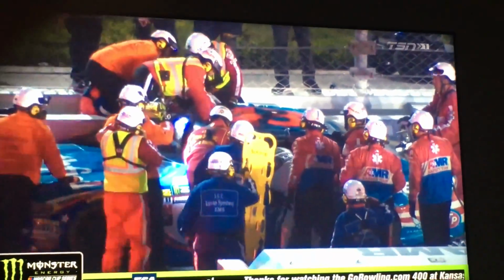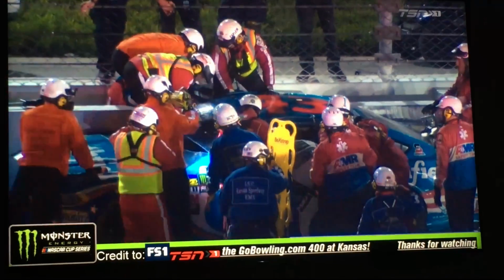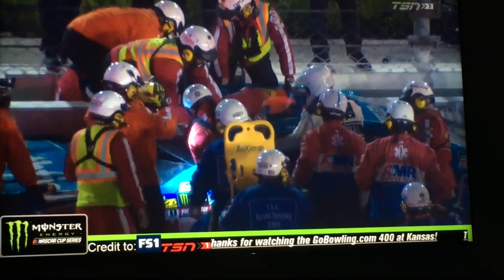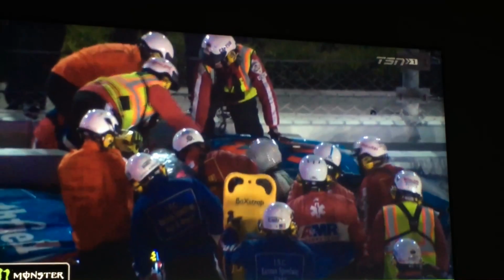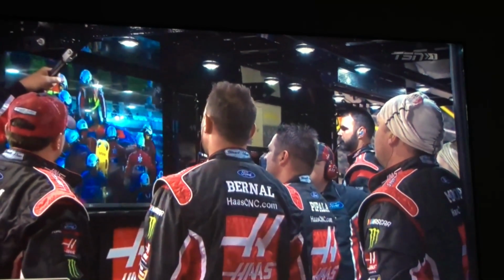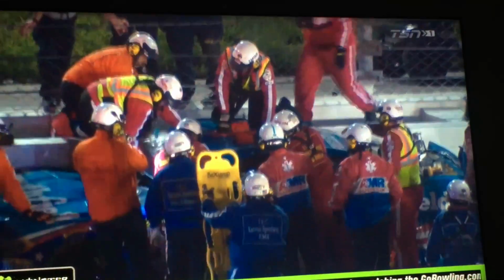So they're getting ready to peel the windshield back. They just want a clear path, a way to get him out of the car. They're just trying to cut the car away to where they get a clear path and come up out of the car. This is all happening at the exit of turn 2 at the outside wall where that car came to rest after a violent collision with Joey Logano and Danica Patrick, who had crashed together going into turn number 1.